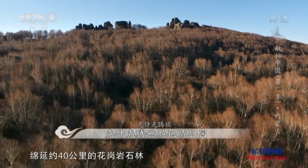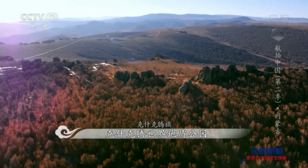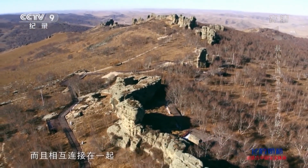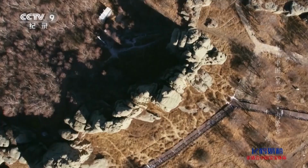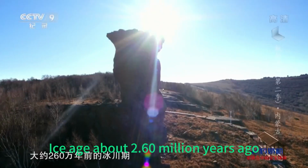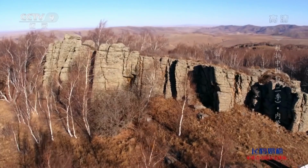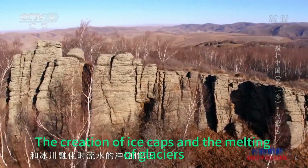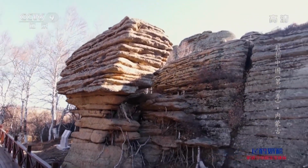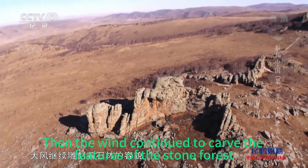Climb Hexigten Mountain. A granite forest stretching for about 40 kilometers stands on the top of the mountain. The granite forest appears to stand alone, but the bottoms are almost at the same level, and they're all interconnected. In the Ice Age about 2.6 million years ago, this was once covered with ice about 300 meters thick. The creation of ice caps and the melting of glaciers, and the erosion of flowing water, gave granite a lasagna-like structure. Then the wind continued to carve the features of the stone forest.